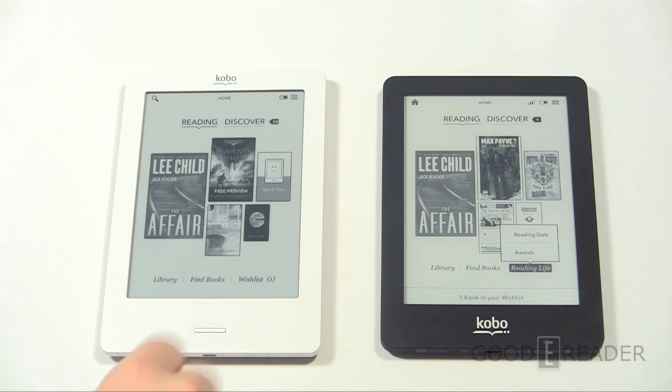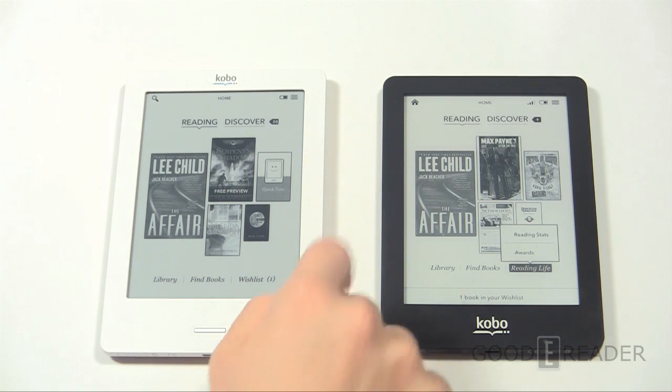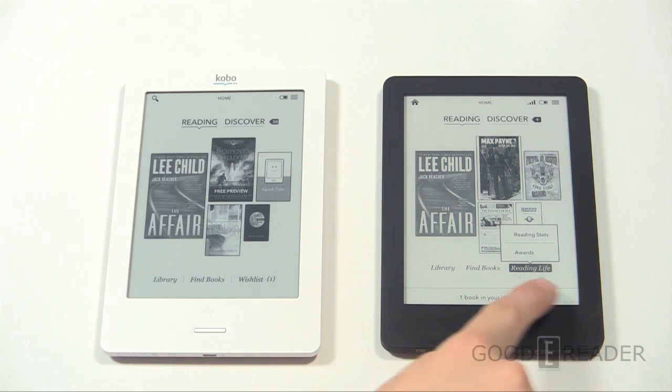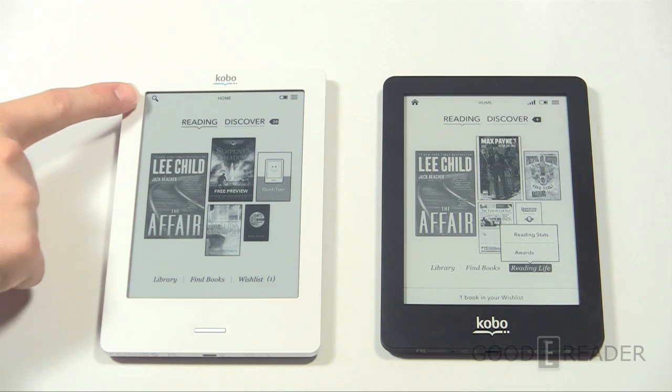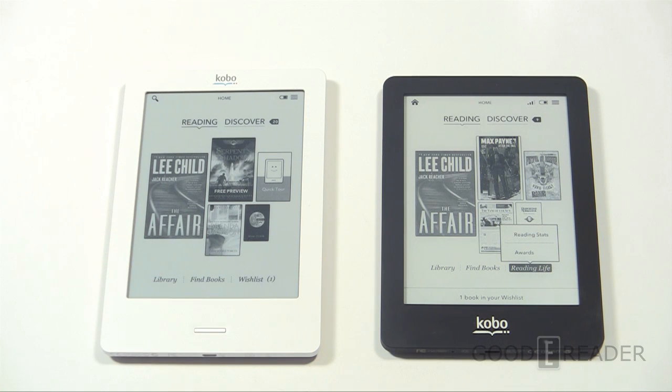The Kobo Touch and the Kobo Glo have the same 6-inch screen. They use E Ink Pearl, but the Kobo Glo actually uses a new high-resolution XGA screen. It's 1024 by 758, which is phenomenal for a 6-inch device. Meanwhile, the Kobo Touch only has an 800 by 600. Still good, but you're not going to get those high-resolution images and fonts as you would on the Glo.